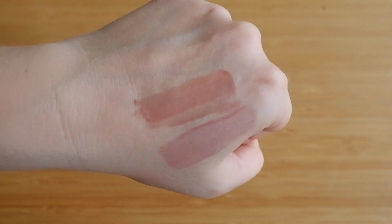Mauvin the Berry is, again, a little bit more of a plummy shade, and Lost in the Rosewoods is like a warm, rosy brown. These are really, really stunning, and they have a little bit of a lip plumping effect. These do not have a very strong scent, perhaps a little bit minty, but not as strong as the NYX one, for instance. I did a full-on swatch video when I had the entire line.